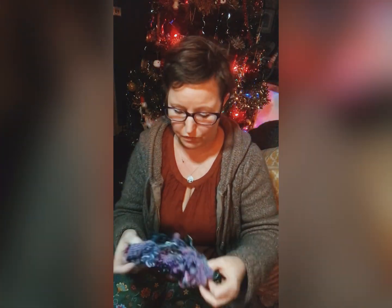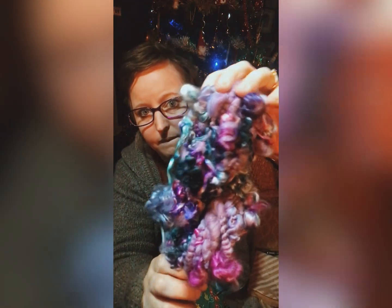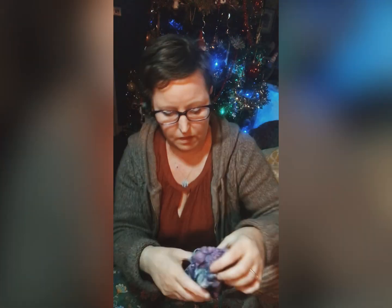Much to the dog's disagreement, she's just given it a snort. She's more than likely to be looking for a ball underneath the sofa, to be fair. So there we go. So yeah, quite happy with that.